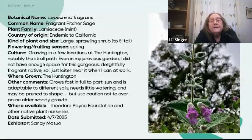And it's adaptable to many soils, needs little watering once established, and it must be pruned to shape, but don't over prune older woody growth, or you're going to have a dieback on that. It's fairly widely available at regular nurseries and at native plant nurseries, including Theodore Payne. Next, Alexis.